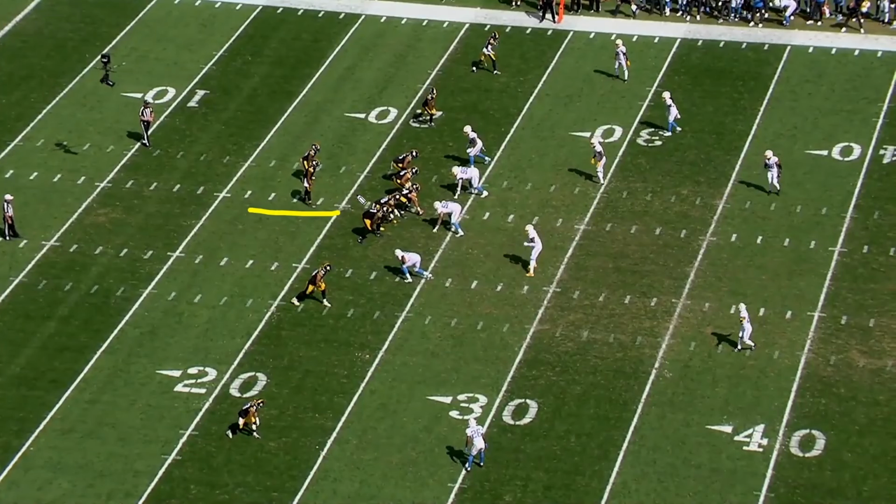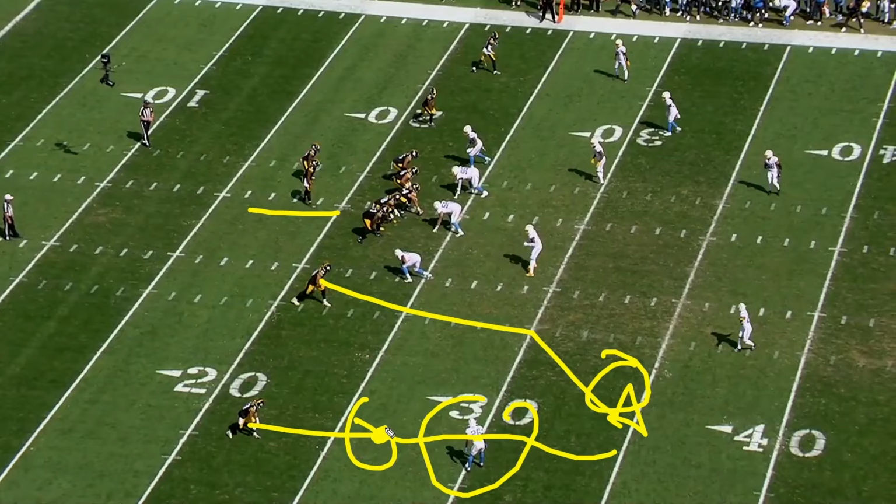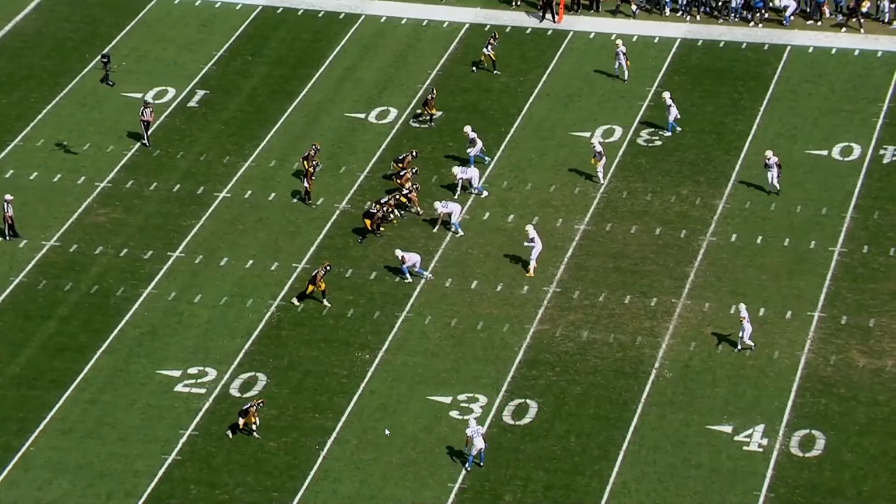He's finally showing it, and I absolutely love this about his game. So all we're going to get on the bottom of the screen is we're running a smash concept. So stop right here with a corner on top of it. We're reading this corner. If he bites down on the hitch route, we're throwing the corner over his head. If he backs up with the corner, we're throwing this stop. But the Chargers actually do a pretty good job of covering this up.